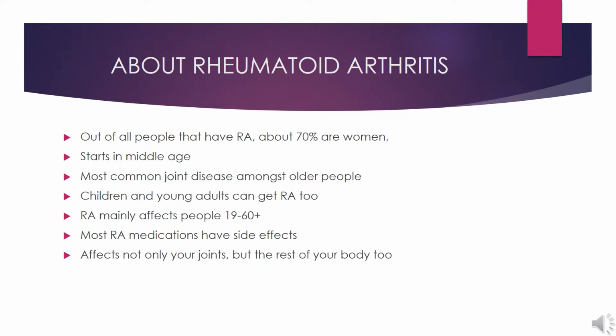Most rheumatoid arthritis medications have side effects, just like with any other forms of medications. Not only does it affect your joints, but it affects the rest of your body too, and I will go into some detail about that.